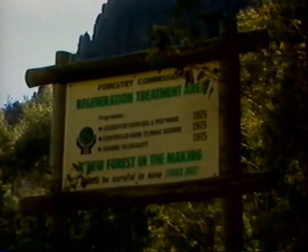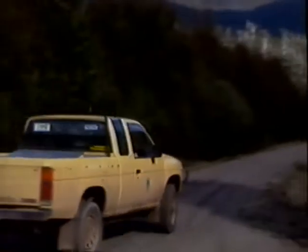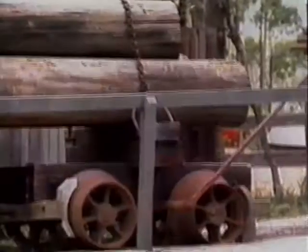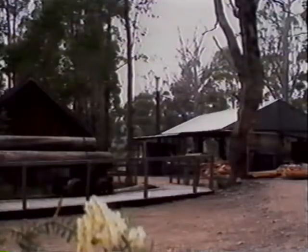Much of Tasmania's forests are closed to logging. Government-owned and private production forests are controlled by the Forestry Commission, which is responsible for their management and reforestation as a renewable resource. Forestry has always been important to the state, and tourist attractions like the Bush Mill play an important role in recalling the early days of the industry.